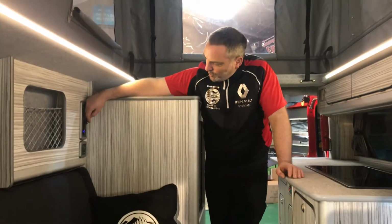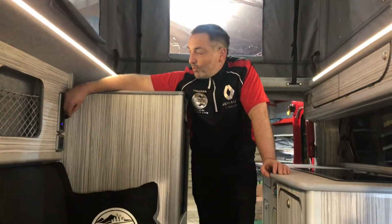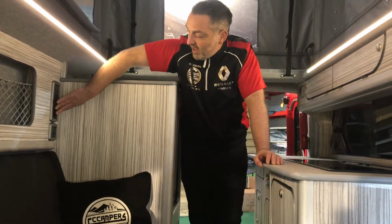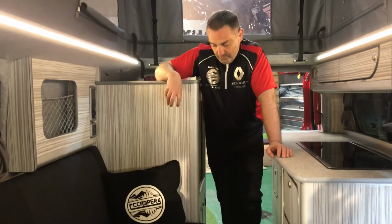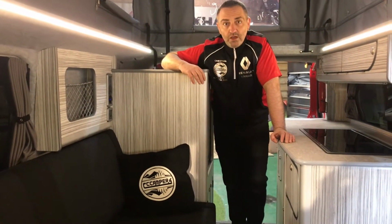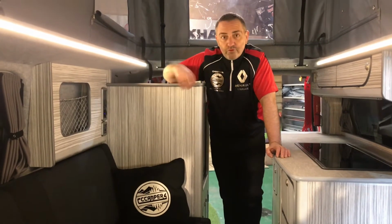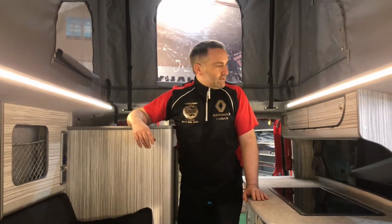You've got a double USB. Within the USB, you've got a 1 amp and a 2.1 amp charge system in there. The switch here is for a solenoid underneath the vehicle, so when you've finished your holiday, you can press that and it will empty the water tank as you're driving along. So instead of it gushing out, you've just got a little dribble, which is great.